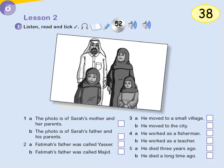Wow, that's an old photo. Who is it? Well, this girl here is my mother. Your mother. Yes, and this is my Aunt Maha. So these are their mother and father. Yes, my grandparents. His name was Majid. The same as your brother. Yes. My grandfather lived a long time ago in a small village. What did he do? He worked as a fisherman, but then he moved to the city. Is he alive now? No, he died 3 years ago. My mother was very unhappy and she cried a lot.